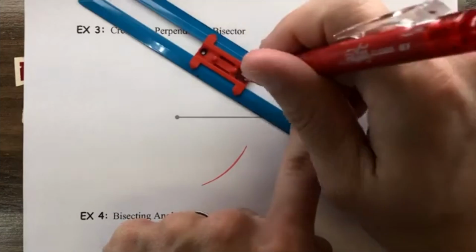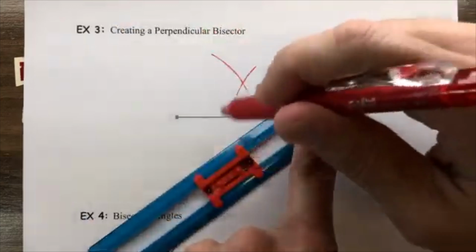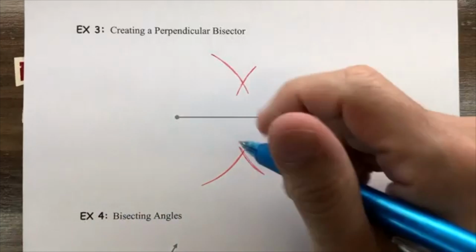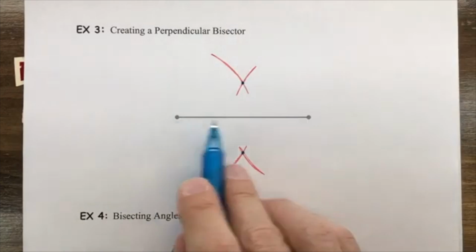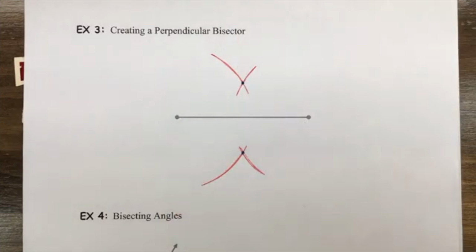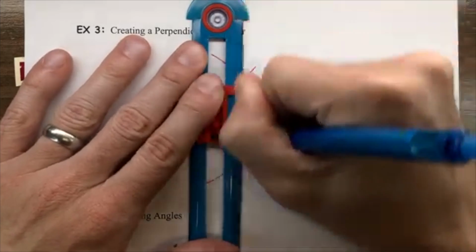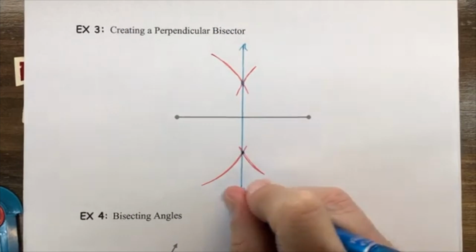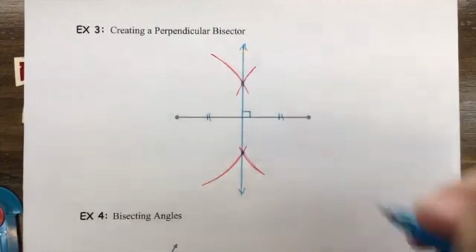and you make a couple of arcs that intersect those two. And again, you could go all the way across if you want. That'd be fine. I just think it looks a little bit messy, so I break it apart around that segment. But these 2 points, here and here, are going to be equidistant from the endpoints because I didn't change the setting on the compass, which means that if I connect them, then this is a perpendicular bisector to the original segment. You get the right angle and you get the bisecting.